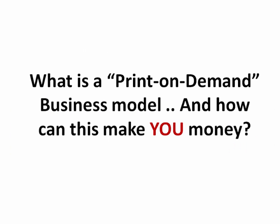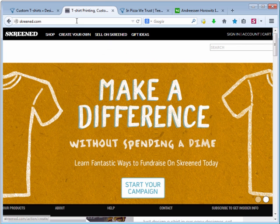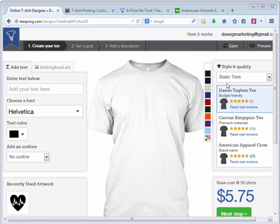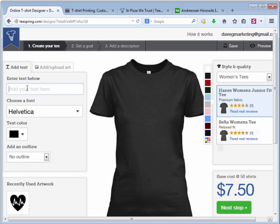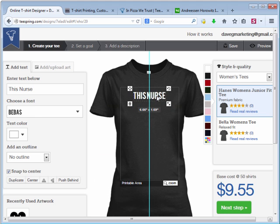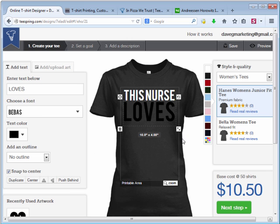So what exactly is a print-on-demand business model, and more importantly, how can this make you money? This new concept is done by using websites like Teespring.com as well as another website like Screened.com. These websites allow anybody with just an email address to sign up for free and create your very first t-shirt design using their built-in designer. With just a few clicks of your mouse, you can actually create a t-shirt really fast by using their built-in editor tool. They have all sorts of stuff like a text tool. They also have an object tool in there.